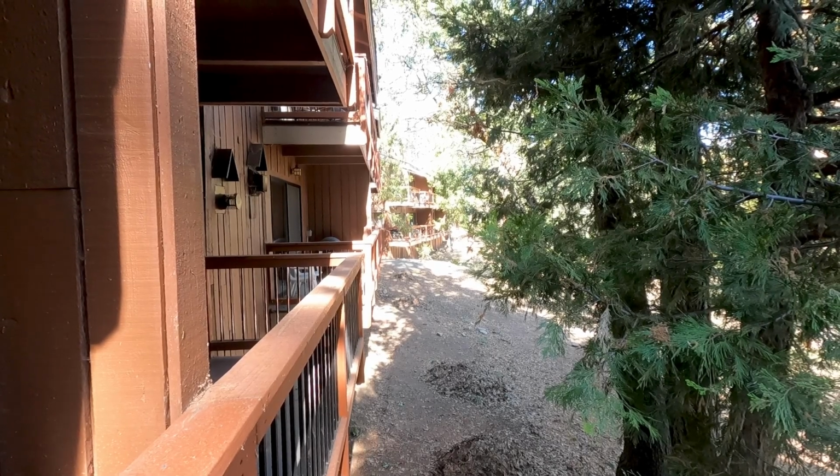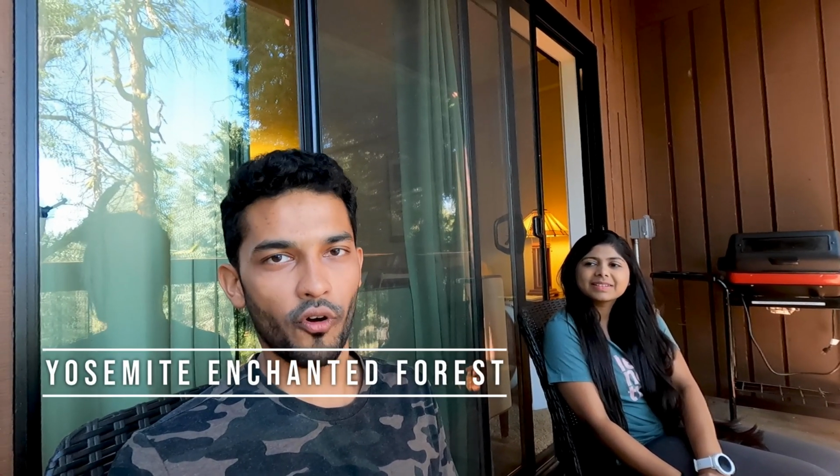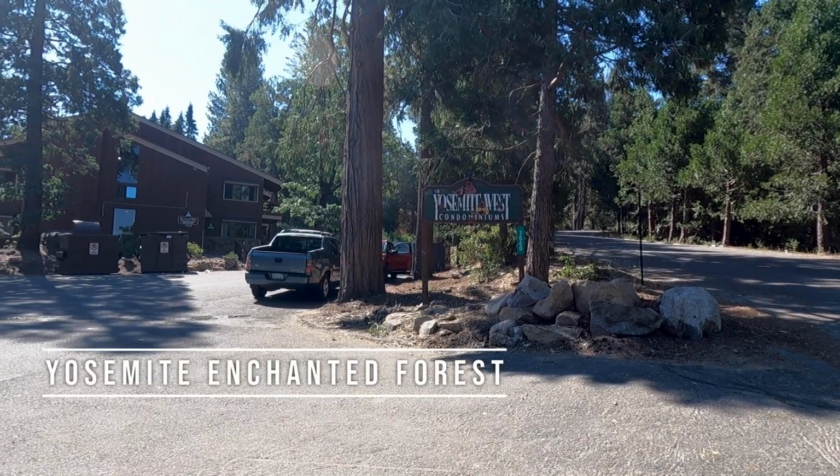Hey folks, good morning from Yosemite. This is our day 2 in the national park. We really needed a good night's sleep, so we decided to reserve our stay at the Yosemite Enchanted Forest. It is located conveniently in Yosemite West, which is hardly 30 minutes from Glacier Point and 20 minutes from the Yosemite Valley. It cost us about $250.